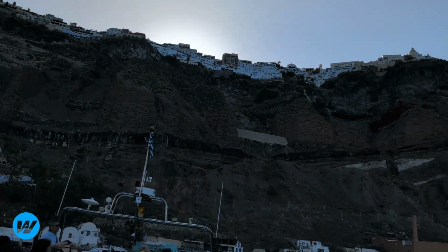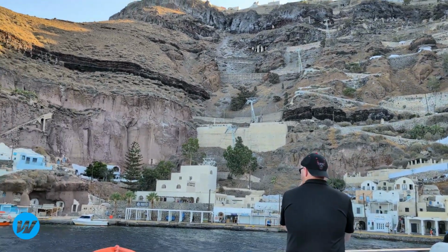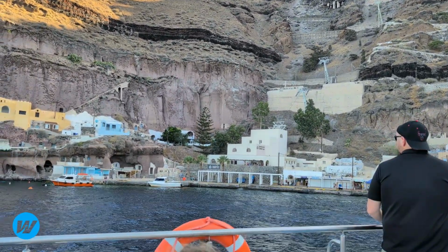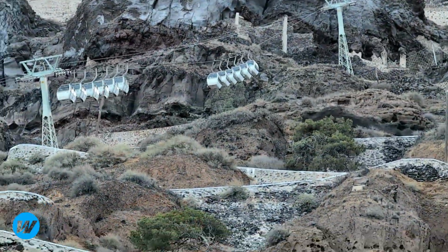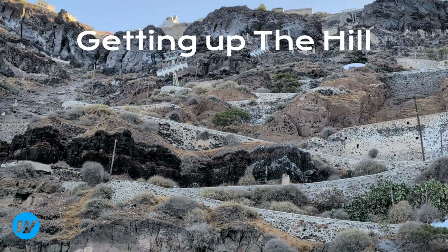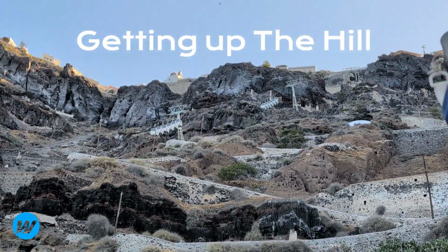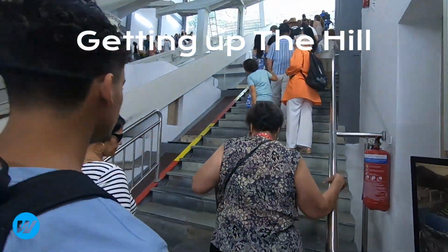Now, the cable cars, they cost 10 euros per person each way. So if you're taking the cable car round trip, it is 20 euros. Remember that. I was watching videos before I took my trip, and they were saying it's 5 euros, 6 euros. Nope, 10 euros per person each way. And of course, I recommend the cable car.